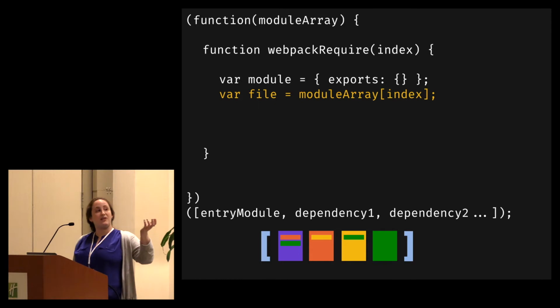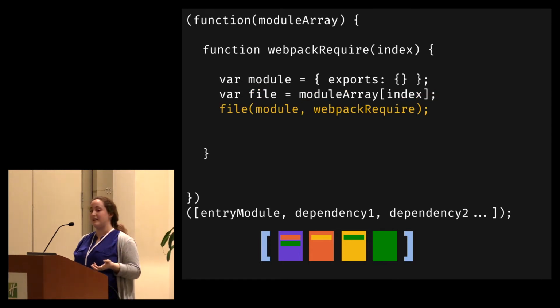So now if we have our file, we can execute it and pass in the module object that we just made and the Webpack require function. And so this is where that comes from. That's why we can use module.exports and just assume that it's there, because it will be there. Webpack puts it there for us. And when we invoke this function, it's going to execute all of the code in that file.